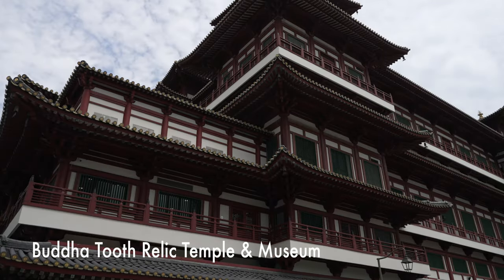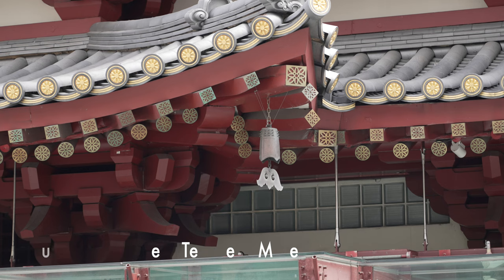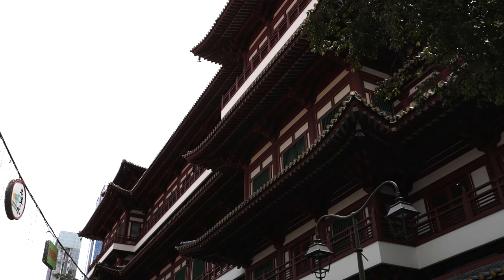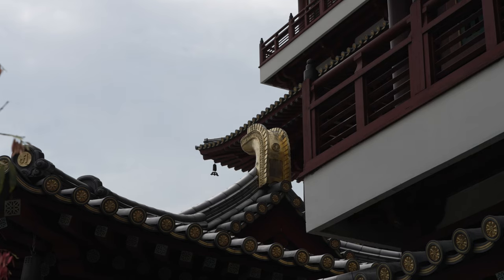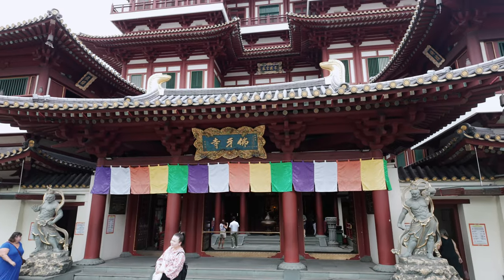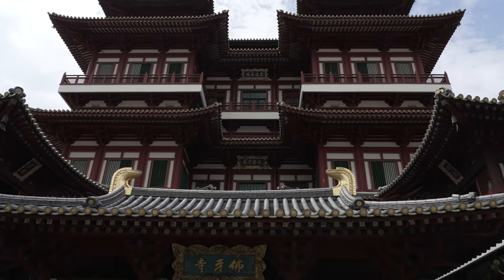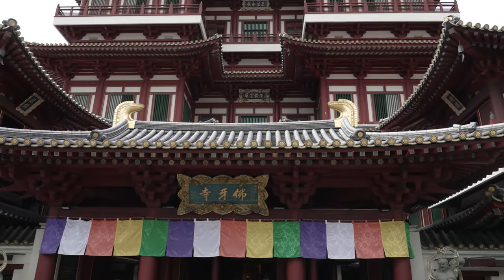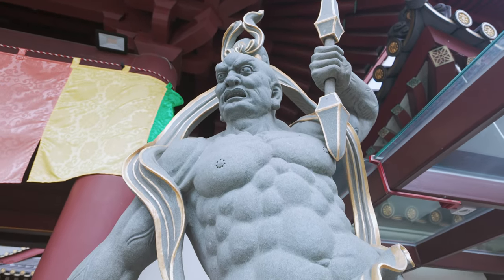As well as a temple, this site also houses a museum. Now, the name comes from a tooth that was found in a stupa that had collapsed and was brought to this temple. The tooth measured about 3 inches, which is far too long for a human tooth, and it is believed or claimed that it's a relic of Buddha, and hence the name of the temple, the Buddha Tooth Relic Temple.